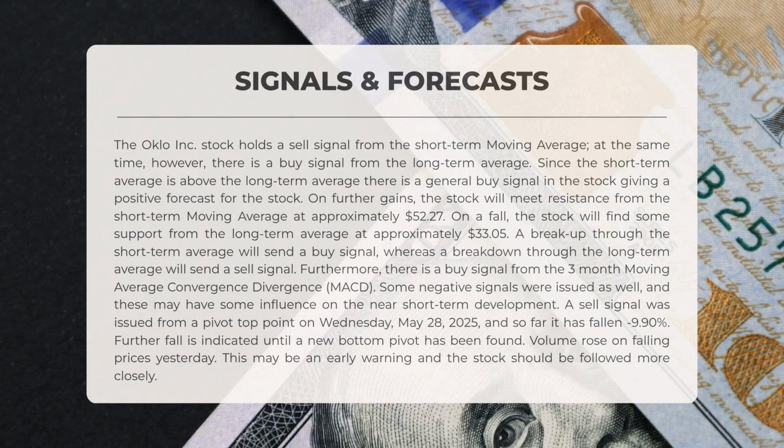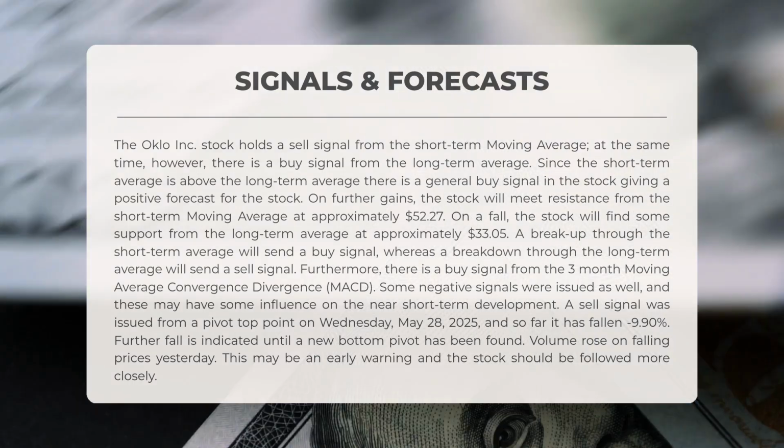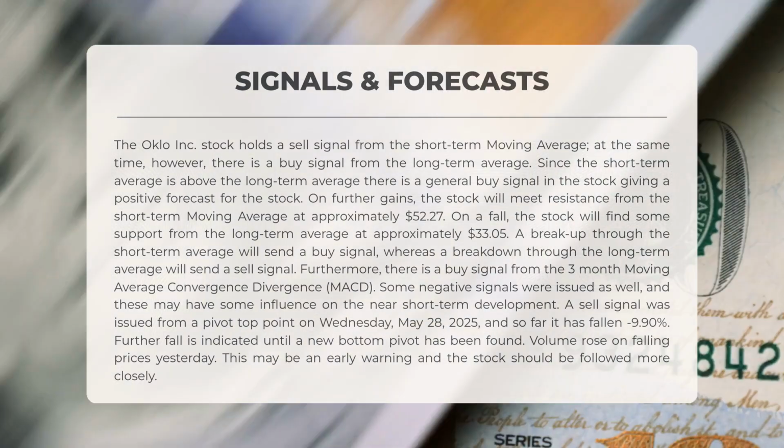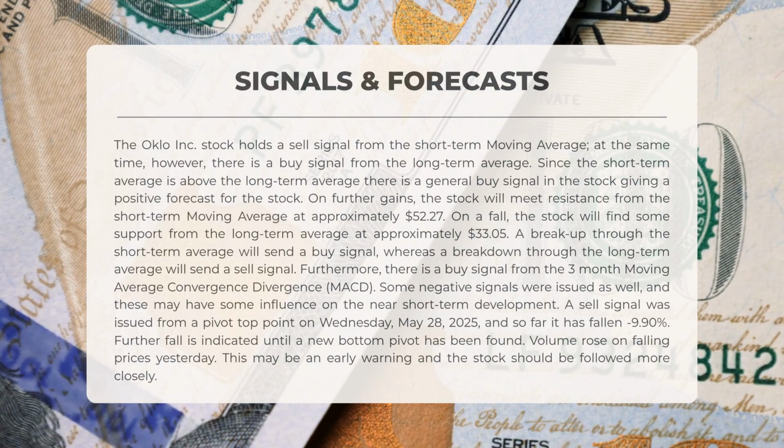for the stock. If the stock experiences further gains, it will encounter resistance from the short-term moving average at approximately $52.27. Conversely, if the stock declines, it will find support from the long-term average at about $33.05. A breakout above the short-term average will trigger a buy signal, while a breakdown below the long-term average will indicate a sell signal. Additionally, a buy signal has emerged from the 3-month moving average convergence divergence, or MACD.